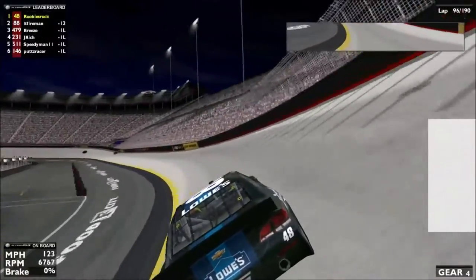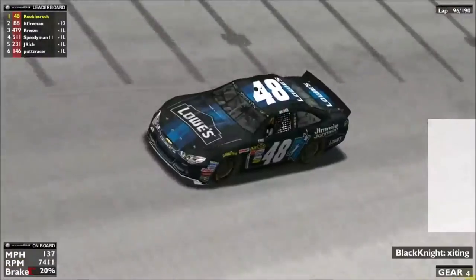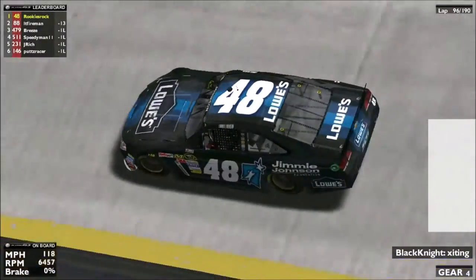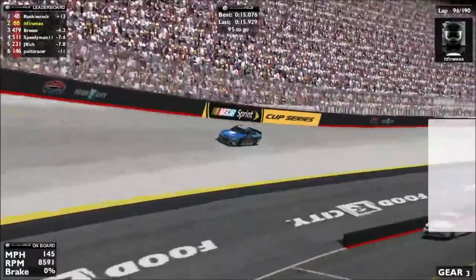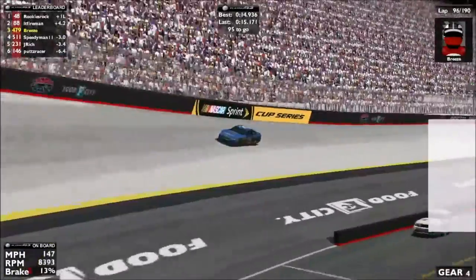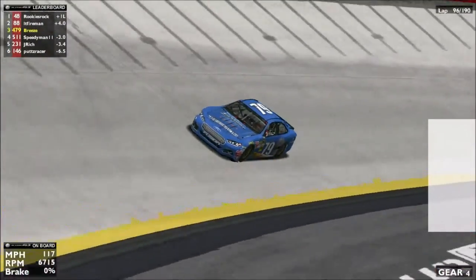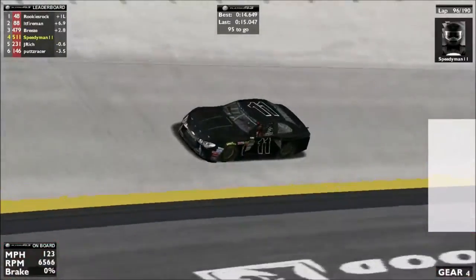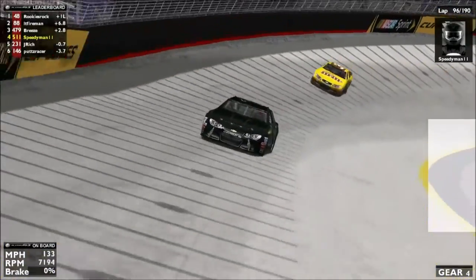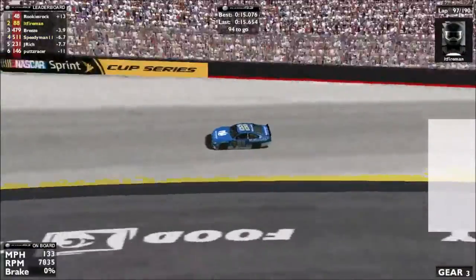95 laps left to go in the ARL Pass Series Cup event here at Bristol Motor Speedway. You're watching Rookie's Rock in the 48 Chevrolet. He is your leader right now. Lieutenant Fireman's in second position. He looks better now. Breeze looks like he might have had a little bit... No, he's still got his damage. He's in third. Speedy Man 11's in fourth. Everybody's a lap down to Rookie's Rock.